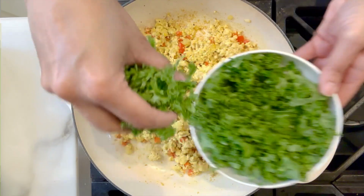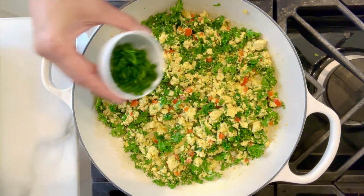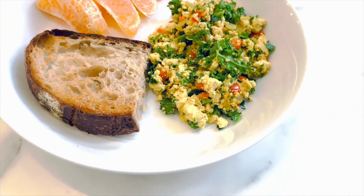Add the kale and stir to combine, cooking until it's nicely wilted. And to finish, garnish with fresh parsley. To plate the dish, I like to serve it with some toasted sourdough bread and some fresh fruit.